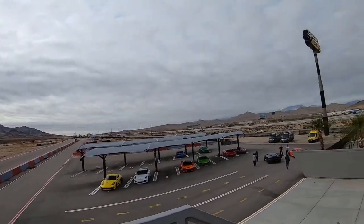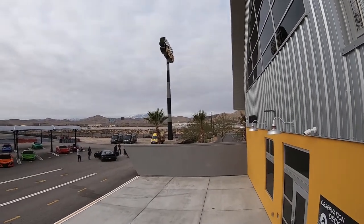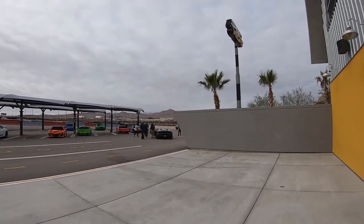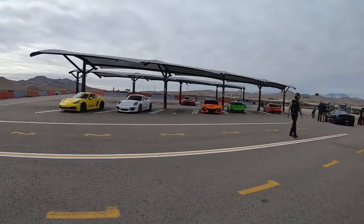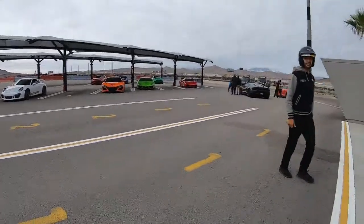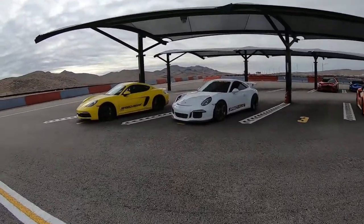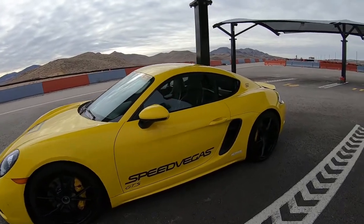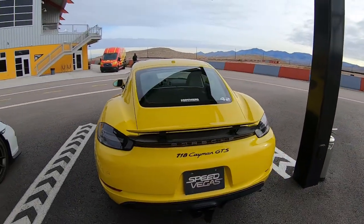See if they let us go scope out the cars. These things are just absolutely beautiful. Excuse me. Am I able to go out to the cars and... Yeah, go for it. Yeah, thanks. Okay. Check these things out. Porsche Cayman GTS.